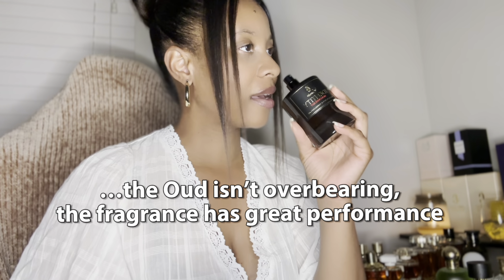So it's not strong, it's not animalic, nothing like that. If you've got to like a leather fragrance though, because it's definitely in here. But I think that it's mixed well with the other notes as well. Definitely not as sweet as the Oud Satin Mood, probably because of that leather in there. But some of the notes are very similar, so you might have a slight idea of what it smells like.